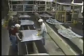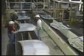In stamping, 44 presses stamp the parts before they are inspected by team members and then delivered to the body shop.